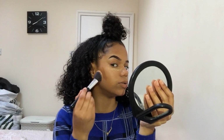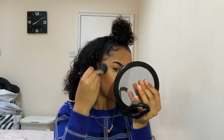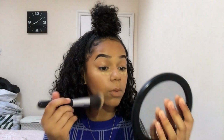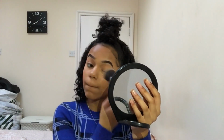Now I'm using this contour brush to blend the contour part. So I'm gonna wipe off the bake now. So I'm just gonna get my bronzer and use my contour brush again. Just patting my forehead and then my cheekbones.